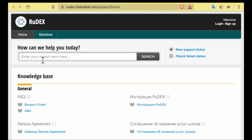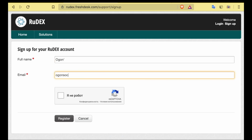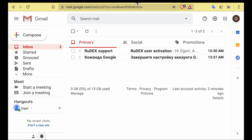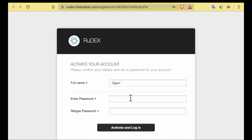Go to the site and register. Click Sign Up. Enter your name and email. The activation link will be sent to your email. View your inbox and spam folder. Click on the link to activate your account and select a password.